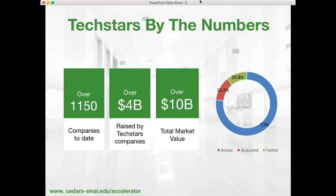And I think it's fair to say that Techstars as an organization is looking at more seed to Series A companies than any other organization in the US. Just a tremendous volume there. And along with that volume comes a tremendous network.